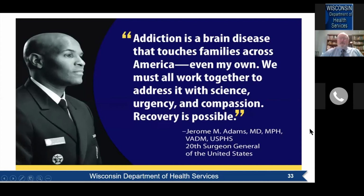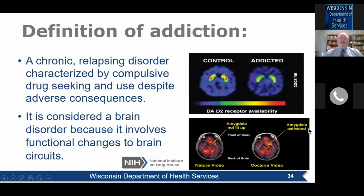So I'd like to begin with a quote by Dr. Jerome Adams, who is the current Surgeon General of the United States. "Addiction is a brain disease that touches families across America, even my own. We must all work together to address it with science, urgency, and compassion. Recovery is possible." And this is very poignant for Dr. Adams, as he has spoken of this several times, a brother who has actually been battling substance use disorders.